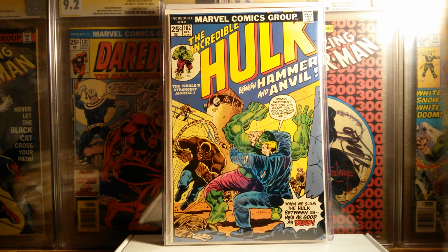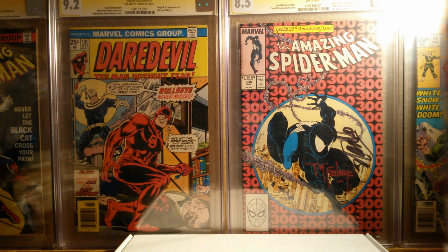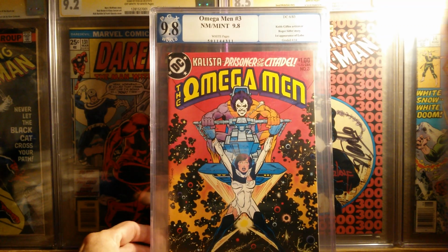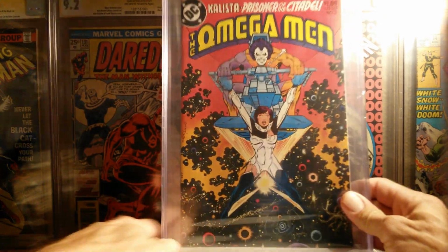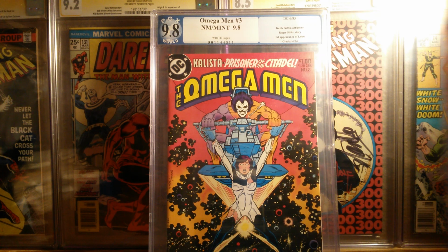All right, now I'm going to get into some graded books. Now these books I bought raw and had graded, so it wasn't that I paid $1 for them already graded. Let me get this out of the way because the graded books are a little taller. But all these books I paid $1 or less for, and then had them graded. So the first one I'm going to show is Omega Men number 3. First appearance of Lobo. Another one I had 3 or 4 copies of. Got my 9.8, so sold the rest.